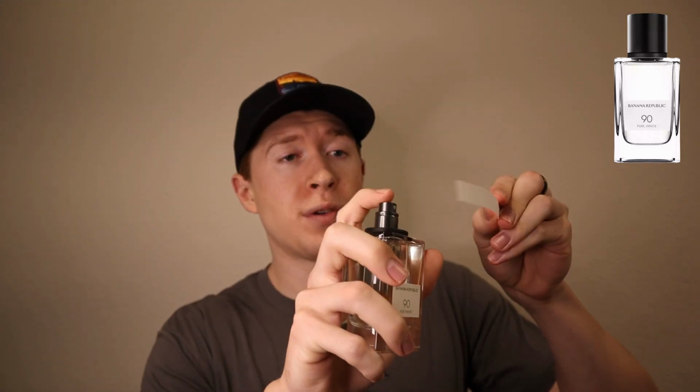So citruses, green tea, there is some white florals, violet leaf, lavender, a dominant note of musk. I'm assuming this is like a clean musk, a white musk. So this sounds like it's gonna be pretty fresh. There's a little bit of amber in the base, which of course amber usually is on that rich, powdery side, very sweet, but it's probably not gonna be very dominant here. We'll have to see. So here we go, my first spray.